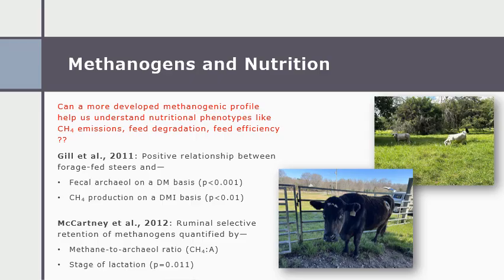So there are a lot more questions that we have than we have answers to in regards to the methanogens' impact on nutrition, on what comes out of these cows after they are done feeding, and so it's important to answer these.